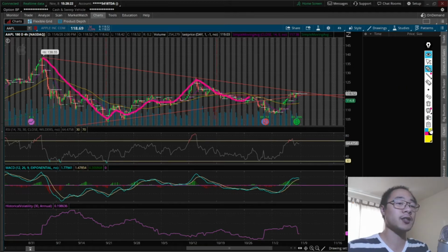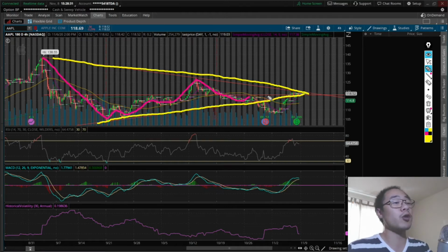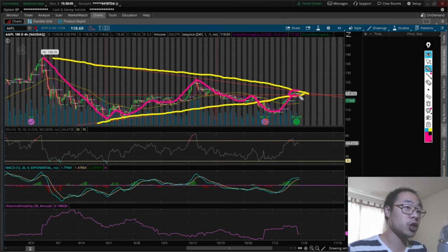So in the process, Apple has been forming this symmetrical wedge pattern, which usually a stock resolves by either breaking to the upside in a big way or failing and breaking to the downside in a big way. Either way, in a symmetrical wedge pattern, usually there's going to be a big move either to the upside or downside. Now, heading into the earnings report, it seemed like Apple was actually breaking to the downside of the wedge pattern, but with the election results last week, it made an impressive rally back up, and this is where we are, which is at the very end of this symmetrical wedge pattern.